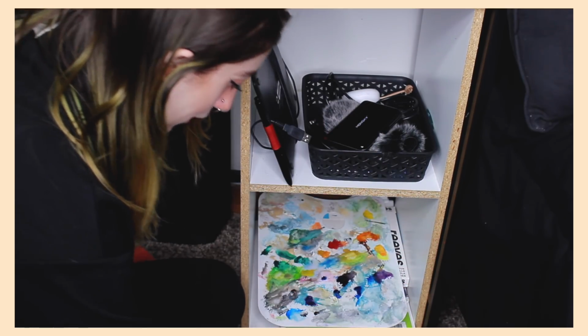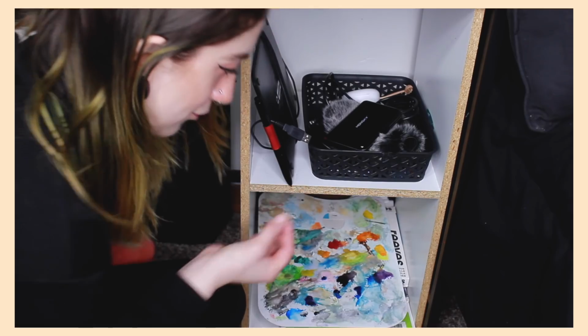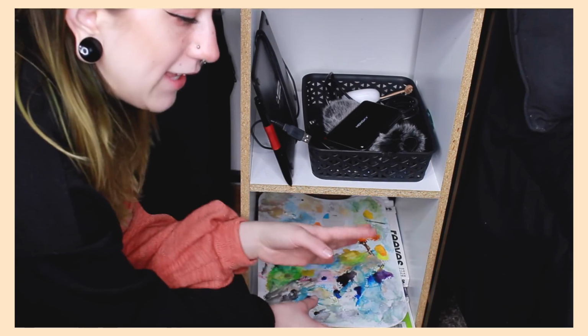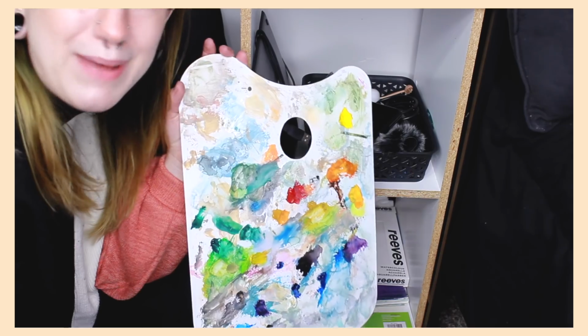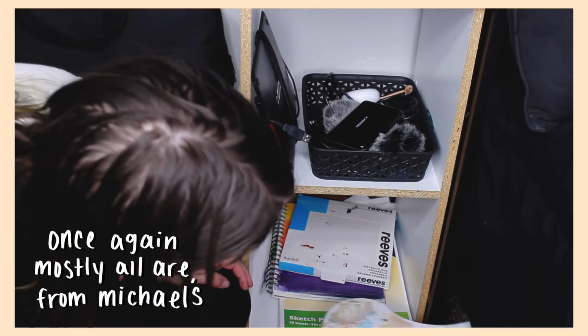Then on this bottom shelf, firstly on the floor, we have a Pop-Tart, which I'm gonna throw out. I'm not gonna eat it. But this is where I keep art stuff. So I've got a palette, my watercolors, a drawing pad, some more watercolor stuff, things of that nature.